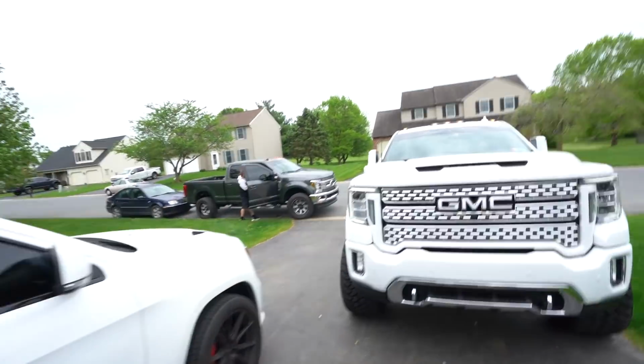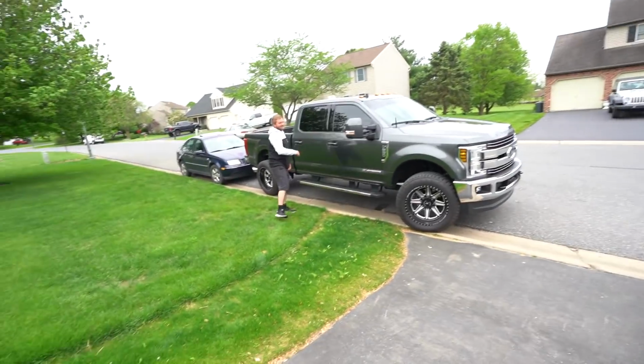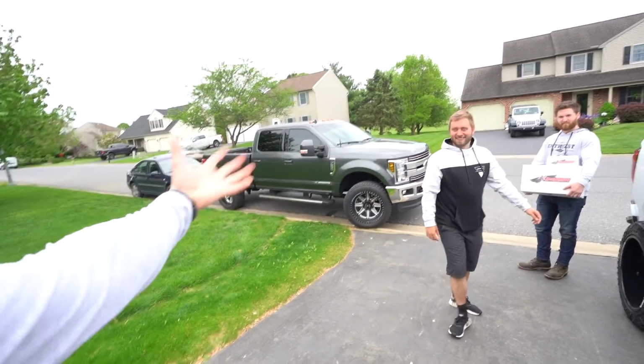In today's episode, we are going to continue the transformation of Super Duty Stefan's Powerstroke. If you guys don't remember this truck, in an earlier video, we had actually stolen it from him for the day and did a small transformation. Wheels, reverse level, and tint. If you guys don't know what I'm talking about, here is a few second summary.